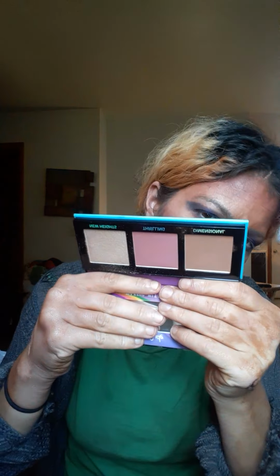People criticize Natasha Denona's palettes because they're expensive. They say these colorful shadows are harder to formulate. Yes, they are. I've seen people that can't do it and people that can do it. This brand, oh my god. And also Beauty Bay, their palettes especially. It definitely reminds me of Natasha's packaging.